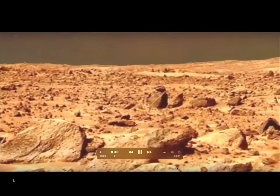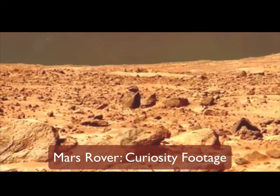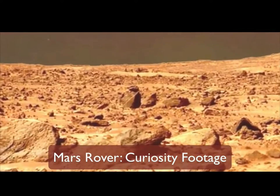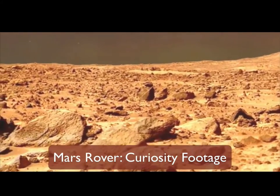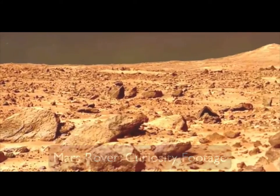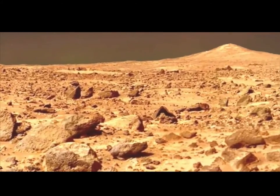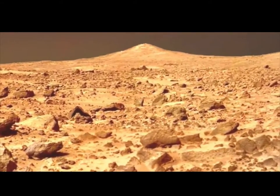What you're looking at right now is footage of Mars. This footage is coming from the Mars rover, the last rover that was sent to Mars. The name was the Curiosity. This is the first footage taken by that rover. This is the surface of Mars. How cool is that? It kind of reminds me of Utah.